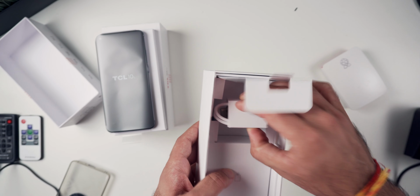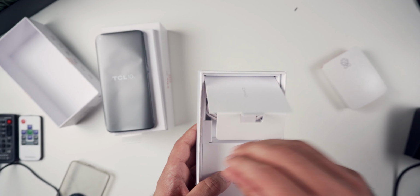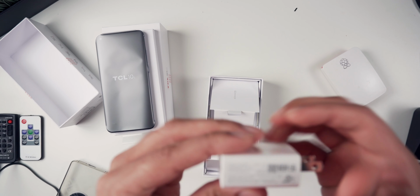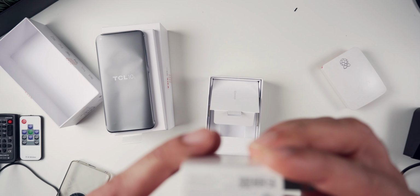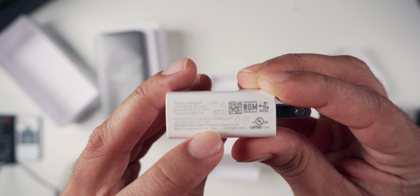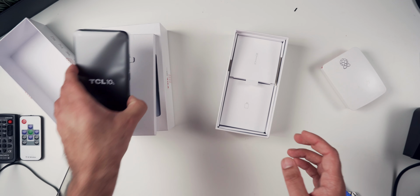Open this up. We've got the USB-A to USB-C cable, because this does have USB-C, thank God. No micro USB to be found here. And then we got a charging brick, which looks different from the 10 Pro one, so I'm going to just check it out. Okay, so this is only a 10 watt charger, so this is not going to be super fast charging, but should be fast enough. All right, so let's get to the phone.